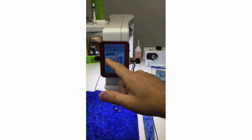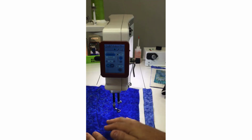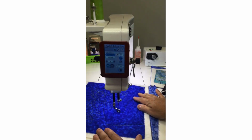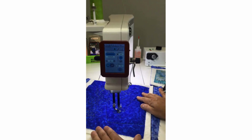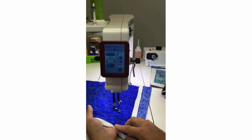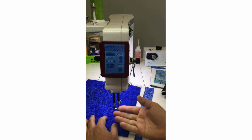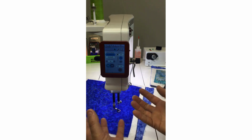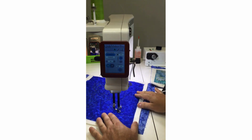So as I'm doing my little testing, for example, again, you make yourself a bunch of these little sandwiches and you just do your little curlicues, do your stars, and you're testing your tension to make sure that you don't see any of the bobbin tension. If you see some of the bobbin tension, then your needle tension is too high. So then you need to turn this down, down to a lower number. And then you do a little more testing.